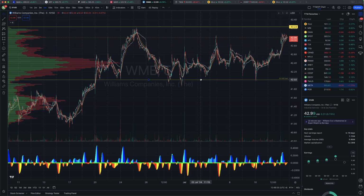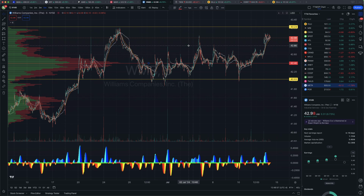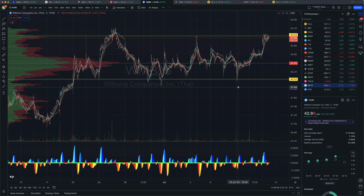Move this up a little bit to maybe there. Here's our point of control here. Actually, I'm going to move this down maybe to here. So again, this isn't a spot I want to pick up because we're right at our resistance levels, right? I'd much rather pick it up down here.